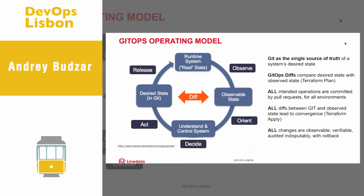Am I going to create something new? Am I going to destroy something, or am I going to change something? Terraform plan will tell you what it's going to do. Once that goes in effect, all of the operations are then committed, and the difference between the observed state and the desired state lead to a convergence. And that's when you run Terraform apply, right? So once you decide that this is what I want to get to, I'm going to run Terraform apply, and I am going to apply the changes that I want to apply.